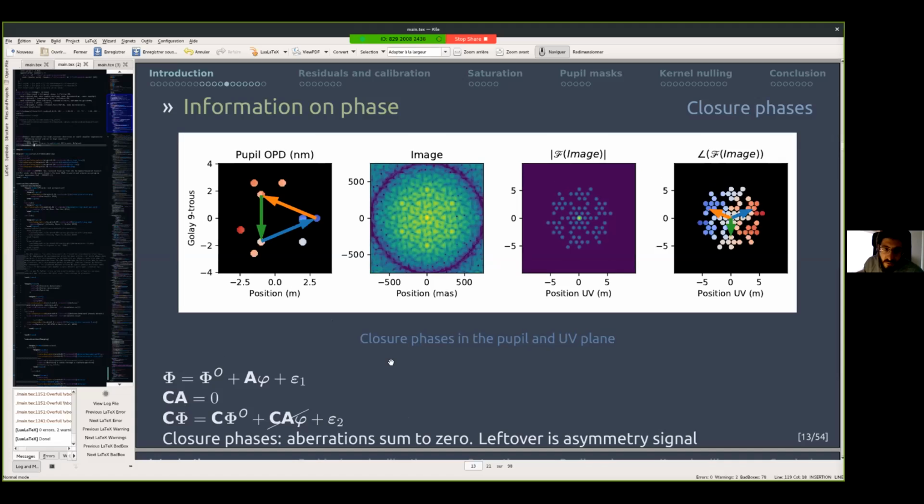And so the classical way to do that is to do closure phases, where you select the subapertures that build triangles like that, and by summing up the phases of the different baselines that correspond to this triangle, you are going to build one closure phase. And you can do all the different triangles, putting them into a matrix that will give you your matrix C. So that's one way to compute these closure phases.